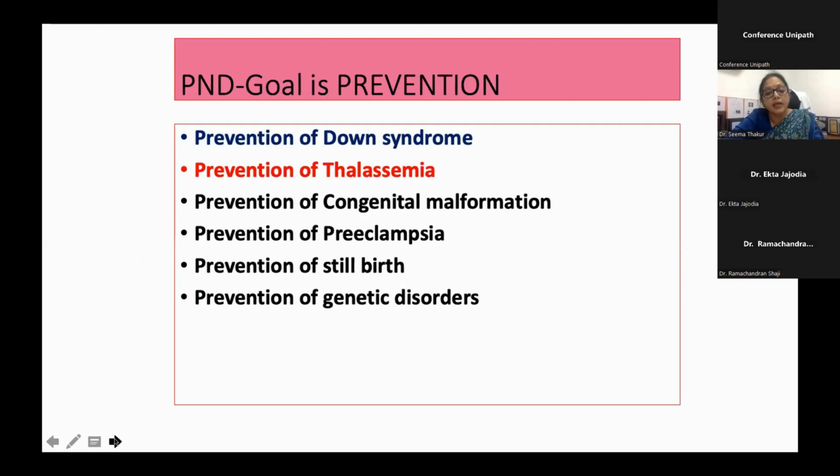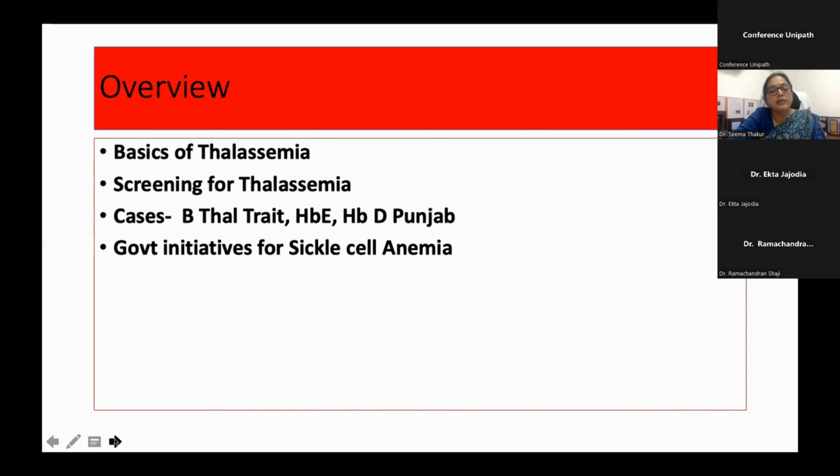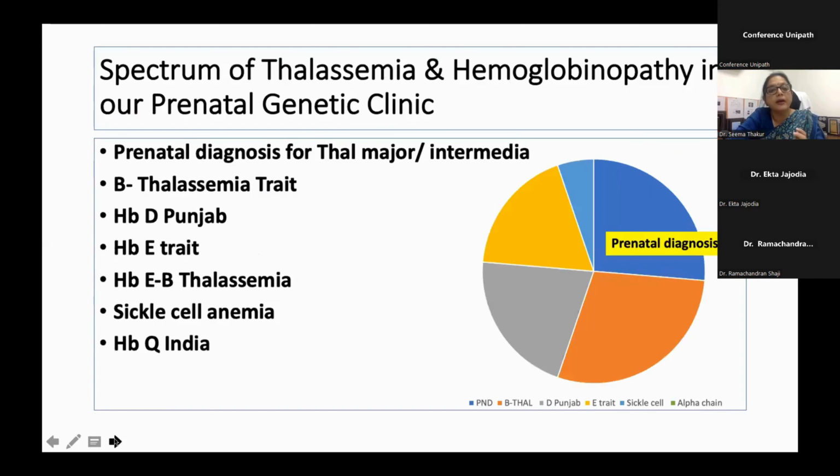And today I'll be speaking about the prevention of thalassemia by carrier screening and prenatal diagnosis. I'll be discussing the basics of thalassemia, screening for thalassemia, a few cases, and touch upon the government initiatives for sickle cell anemia, which was launched in 2023.